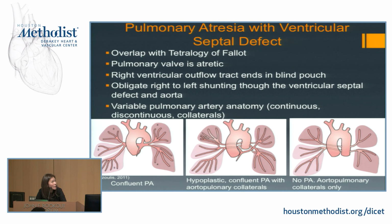But in this, the pulmonary valve is completely atretic. The right ventricular outflow tract ends in a blind pouch, and so there is obligate right to left shunting through the ventricular septal defect into the aorta. And then the pulmonary artery architecture is completely variable, ranging from the presence of a main pulmonary artery that's small and confluent right and left pulmonary arteries, to very, very hypoplastic, maybe still confluent pulmonary arteries with some aortopulmonary collaterals, to virtually no formed pulmonary artery architecture and presence of a lot of aortopulmonary collaterals.